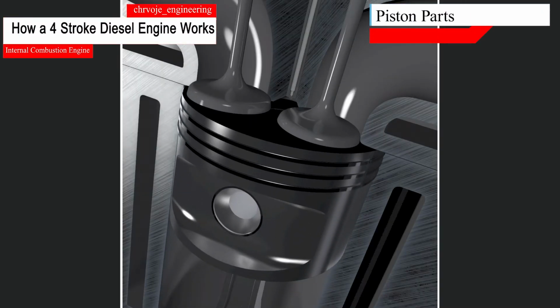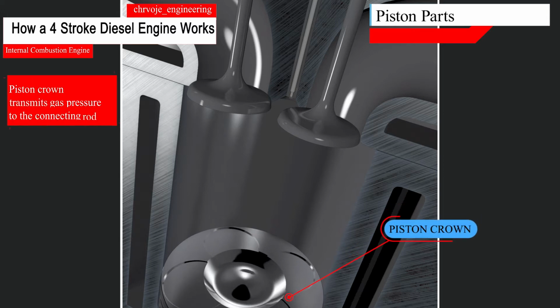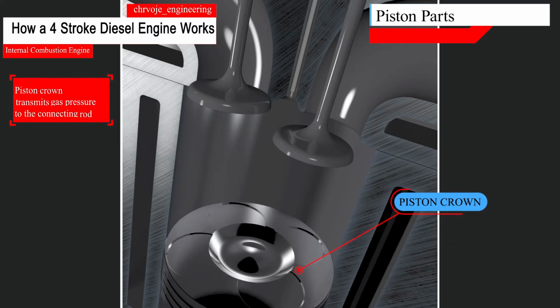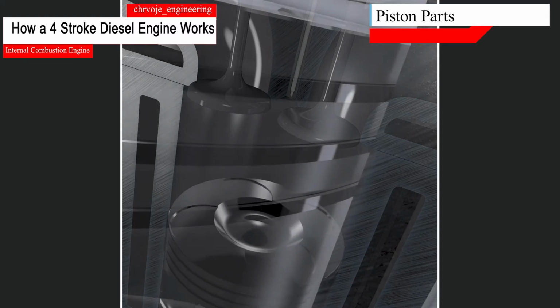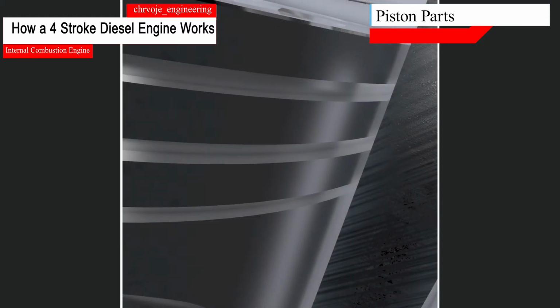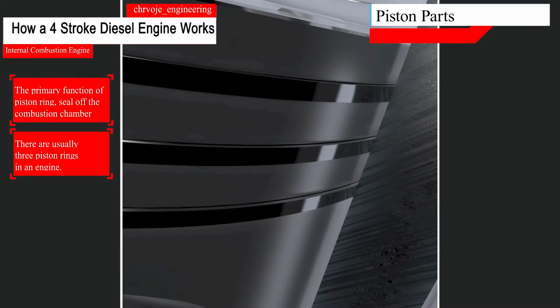We must also mention the functionality of piston parts, like the piston crown, which seals the cylinder and transmits gas pressure to the connecting rod. Piston rings are the pieces of split rings that are mounted on a recess area of the piston. There are usually 3 piston rings in an engine. The primary function of a piston ring is to seal off the combustion chamber and control lubricating oil usage. The rings also help to convey heat away to the cylinder bore.